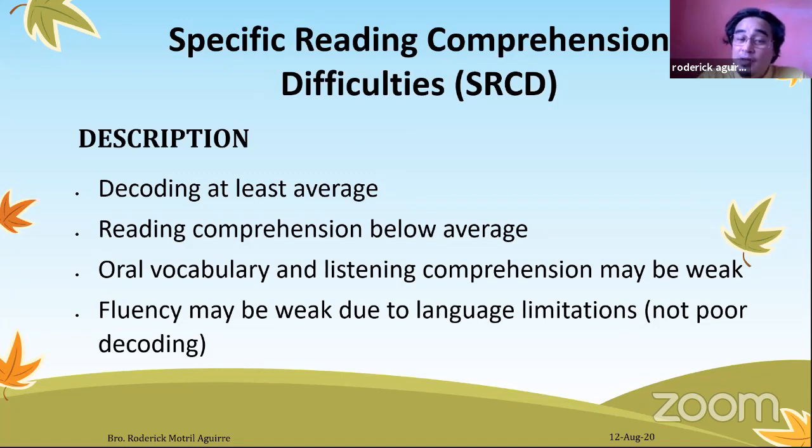Next would be fluency may be weak due to language limitations, not for decoding. Hindi sila non-decoder. They are just not familiar with the language. A good example is that they, from mother tongue, magaling silang decoders, they are readers in mother tongue, and they are now being transitioned to English. So hindi nila ma-transfer ang reading skills nila sa mother tongue, because the language of English is still unfamiliar to them. So ang mga bata dito, they are struggling for comprehension because their fluency in the new language still needs to be acquired. They still need to acquire the skills of the language.